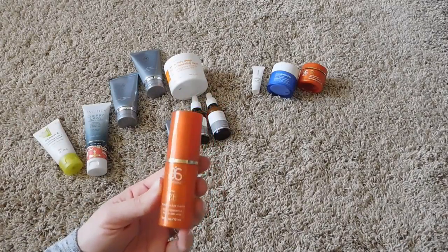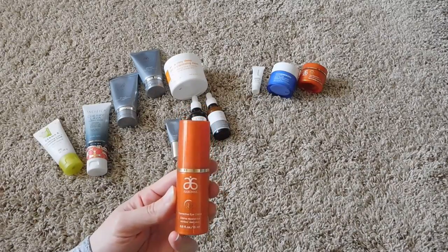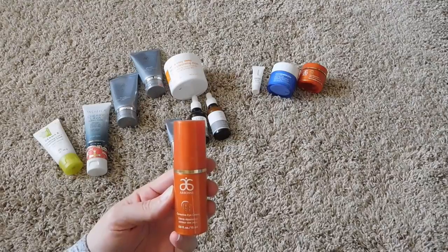This one here breaks my heart. I don't want to give this away. I just know that I'm not going to finish it before it starts to go bad, and I think I've already had it for at least a year. It is the Arbonne Corrective Eye Cream.